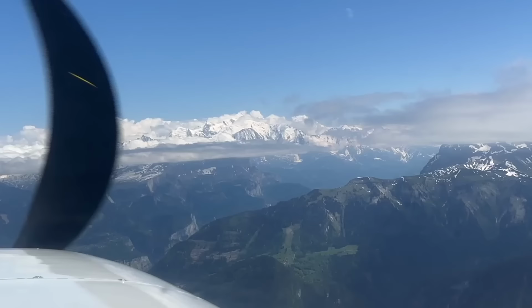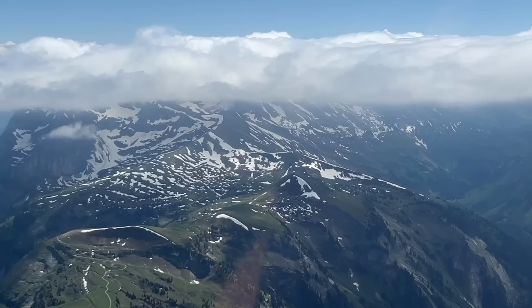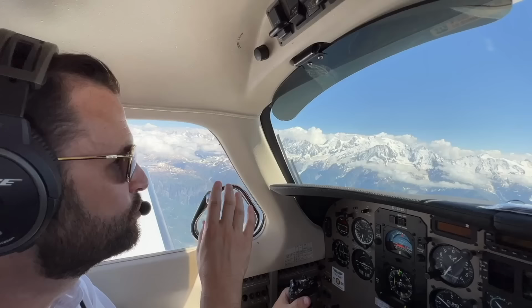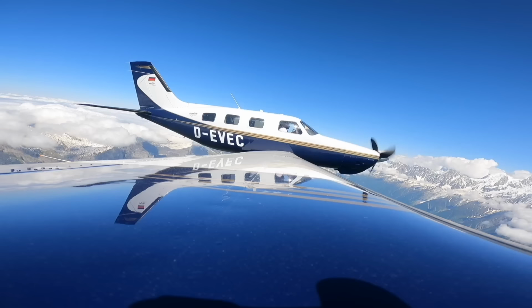So just in front of you at 11 o'clock, you have one of the biggest ski areas in the region of Geneva, which is called Les Quatre Vallées. We'll climb to 13,000 feet and we'll do a short tour of the Mont Blanc and then we'll continue back to Elmas.